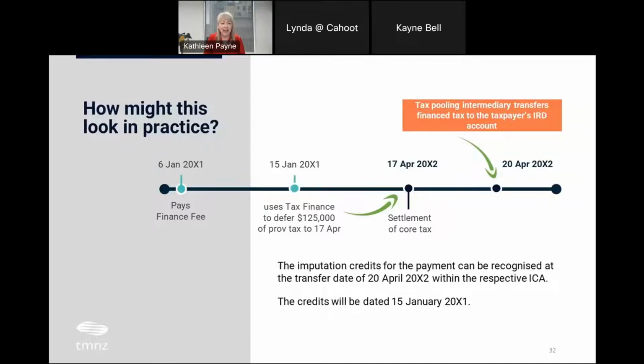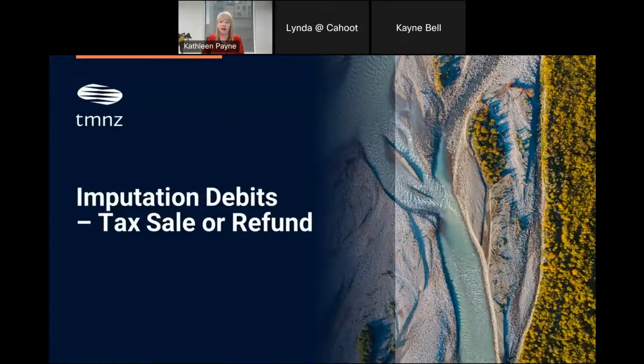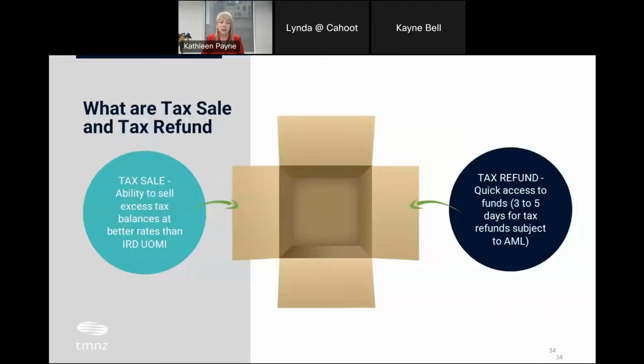So having got the hang of the credits, I now want to lead you down the debit path. And this is where things get probably slightly more tricky. So hang in there, I will give you a case study that will make it feel a little bit more understandable. So we talked at the very beginning, I mentioned there's a couple of ways of getting your funds out of the tax pool. One of those is to have it refunded, the other way is to sell it.